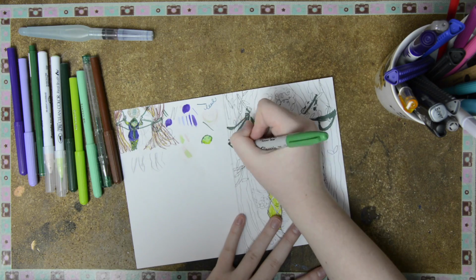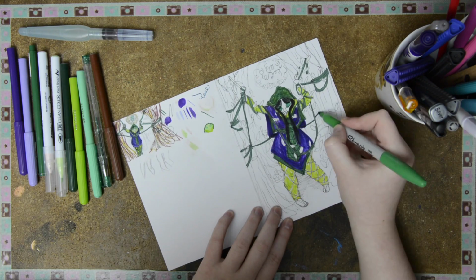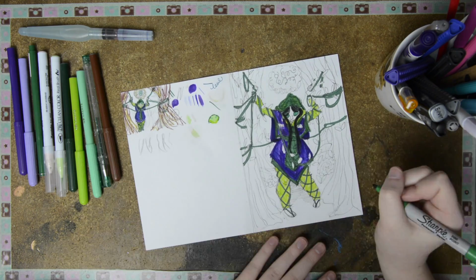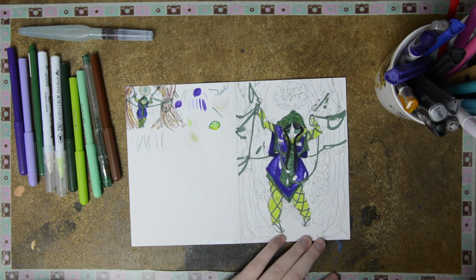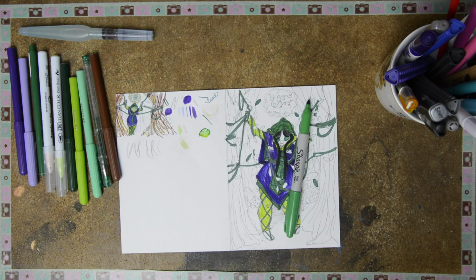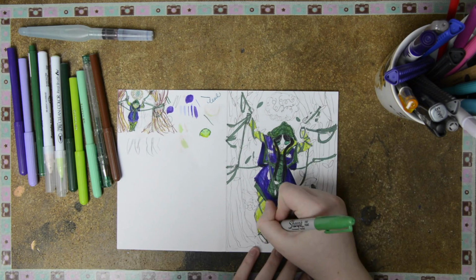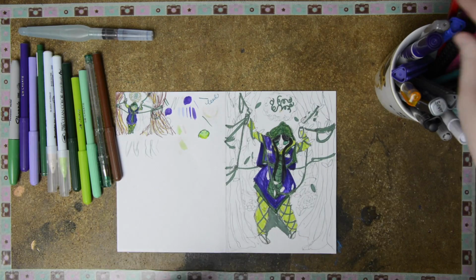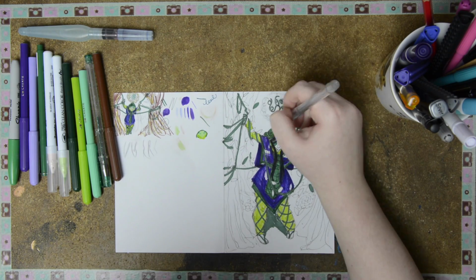I'd made up this whole little narrative in my head because I felt like otherwise I wouldn't have been as invested in the drawing. So I like this. I might write a short story on this or something. You should. Or make a comic out of it. Yeah. If you want that, tell me. I want that. I'll draw that for you then.